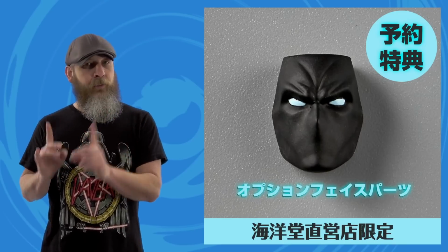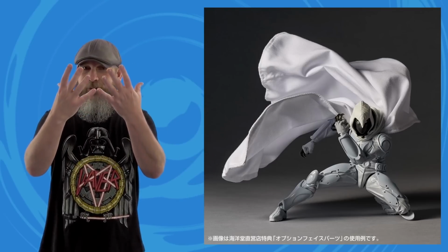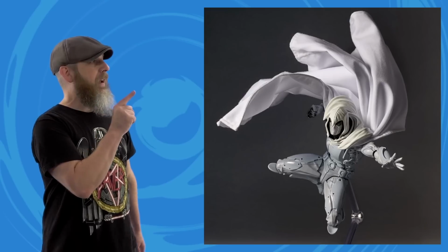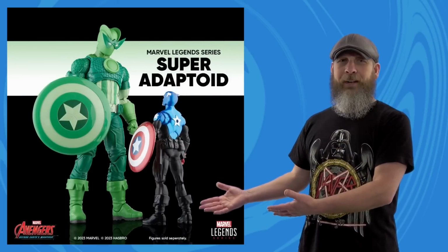But if you order directly from Kaiyodo, they're also offering up this exclusive alternate all black faceplate to give it kind of a classic feel. Or at least what I think of when I think classic Moon Knight. You know how it's just shadow inside that hood. $75, scheduled for December. And then, as always, Hasbro Marvel Legends.